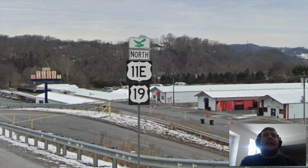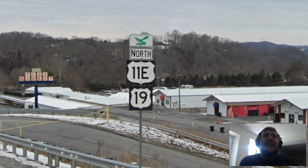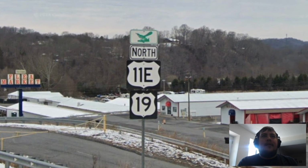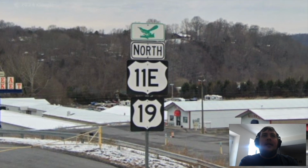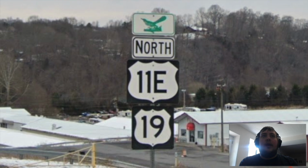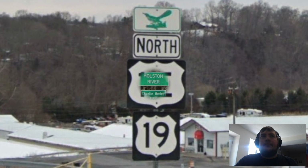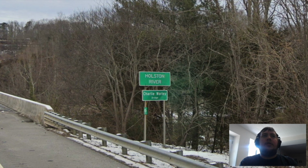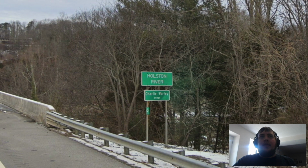And here is a reassurance shield for both US 11E and 19. The 19 one kind of reminds me of some of the shields we saw in Georgia. The shield itself does not actually take up the full width of the sign, so that's kind of interesting. Here we are crossing over the Holston River once again. Still got some snow on the ground.